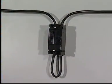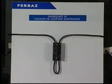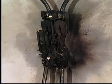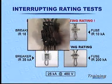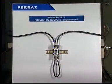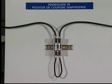The first test shows a breaker with an inadequate interrupting rating of 18,000 amperes exposed to a 25,000 ampere fault. The result of this misapplication is as expected, a violent explosion. The second test shows fuses with an inadequate interrupting rating of 10,000 amperes exposed to the same 25,000 ampere fault. Predictably, the fuses also explode as the result of this misapplication.